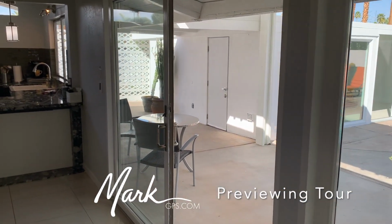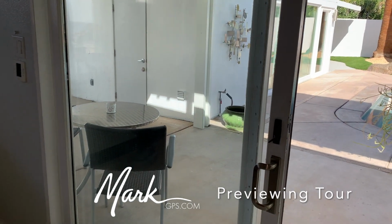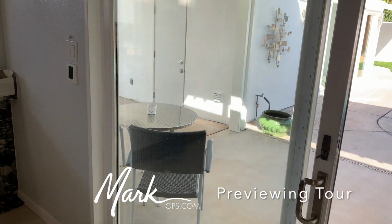Nice sliding doors, fairly original. Oh, no, I'm gonna say these are new. They have double pane glass, which is great.